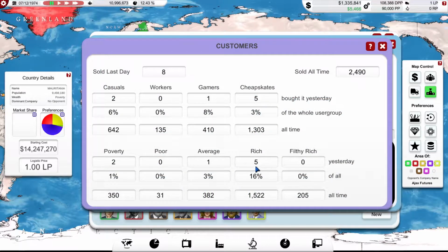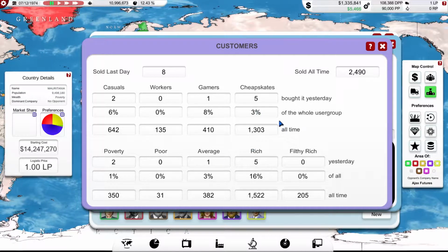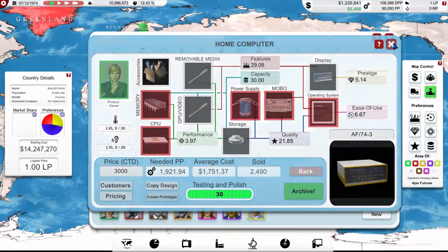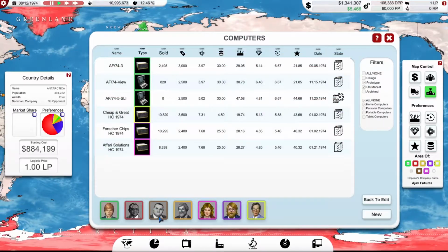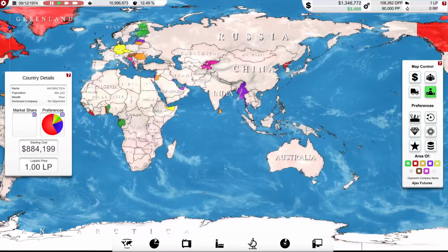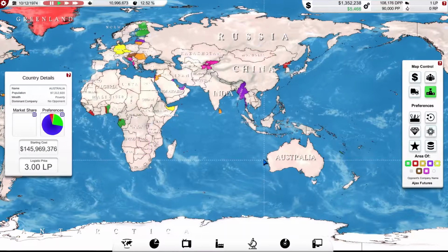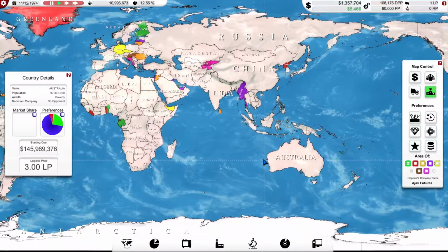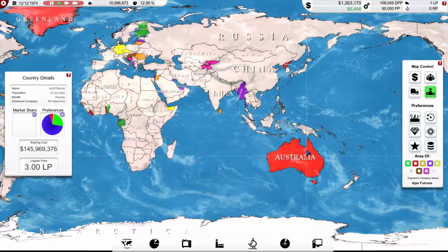Again, it's mostly rich people buying. I suppose I am kind of expensive compared to the competition, which is what's going on here. But what we'll do is run this forward to the end of the year, and then we'll do a quick analysis of our stats, our finances, and our sales figures, and draw this episode to a conclusion.